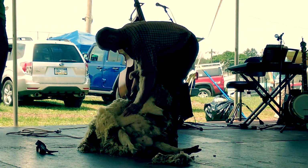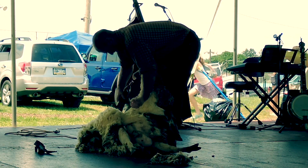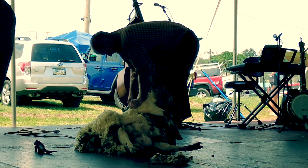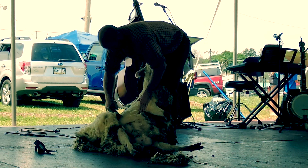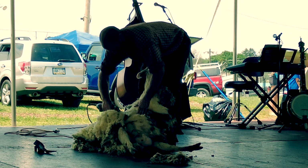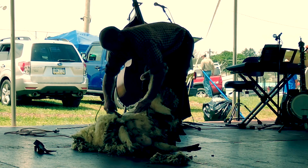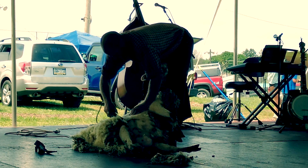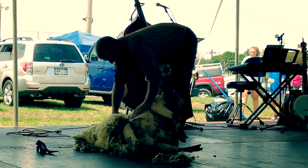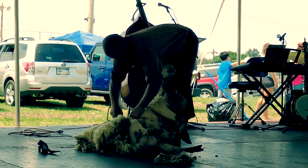Now at this point, I see he's using his palm. You must be seeing some wrinkles. That's why we shear the way we do, because every stroke he takes, the wool will fall away from the animal. So we need to see that, because it's very important when you're learning how to shear sheep. So he's really sucking that skin. You can see above his head how many wrinkles she has. So he's really showing that.